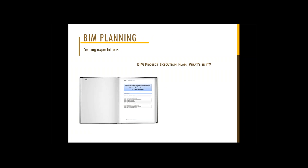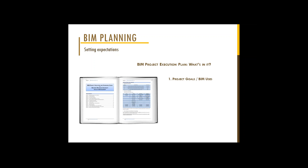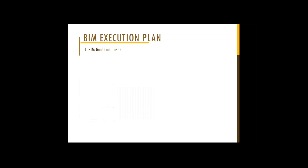Before we could really utilize BIM, we had to create a roadmap. Our roadmap to the building process is our BIM execution plan. Today, I'm not going to go through the full execution plan. I'm just going to touch on some of the key points that I found should be in your BIM execution plan if you don't already have one. One of the important things to have is your BIM goals, project goals, and how you intend to utilize BIM. So let's look deeper into that.